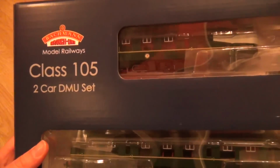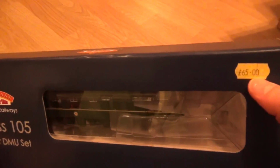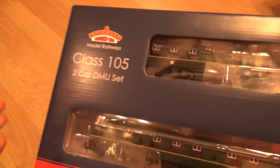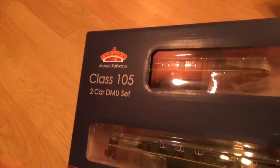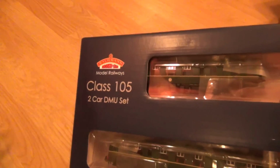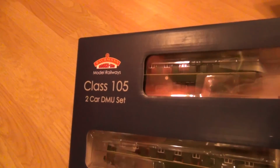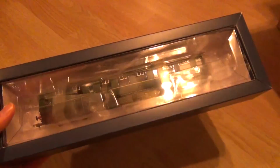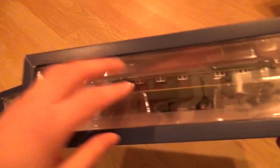This is a Class 105 DMU by Bachmann, and it's £65. Can you believe that? See, this is what I'm on about. You have got to get to that shop. It's just fantastic. And Sue and John, who run the place, are really friendly as well. If you get chatty with them and you spend a fair bit of money, they'll make you a brew. You can get a good discount on the stock that you buy, and it's just an excellent experience. I really recommend it.